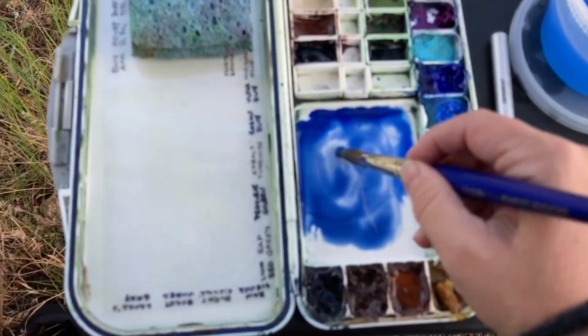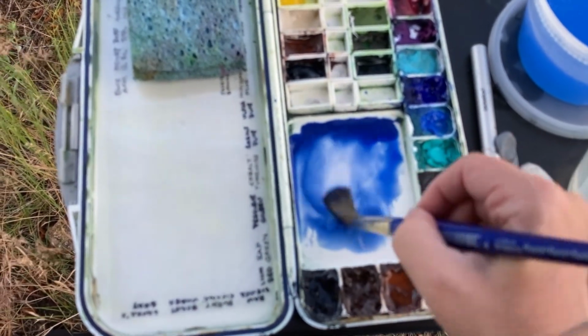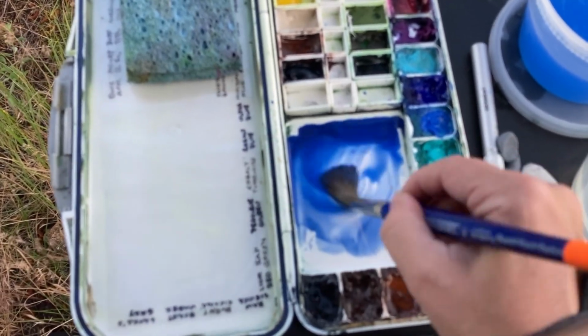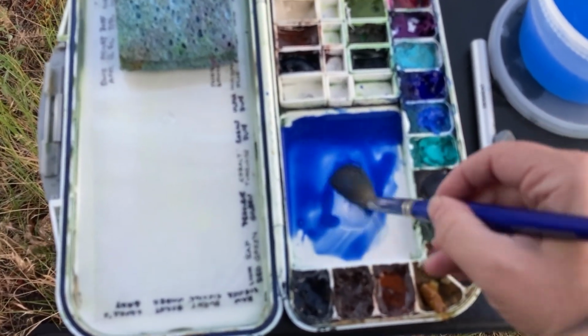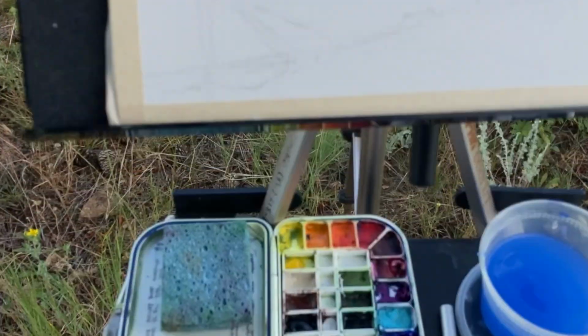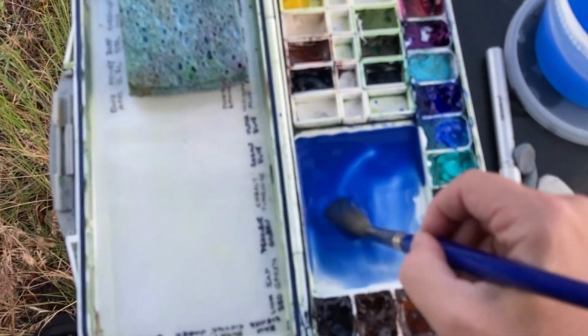Make a huge pool of this. I think that's the biggest secret, is to make sure you have a lot of paint to work with. A lot of people don't do that. So, big pool. We have a lot to cover here. This is going to primarily be a cloud study today. You don't want it too thin. You don't want it wishy-washy.